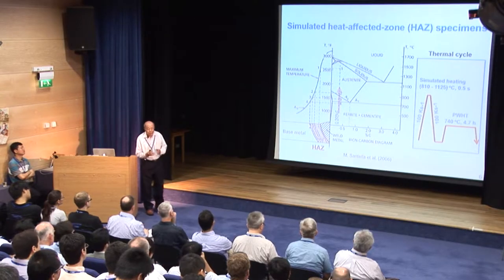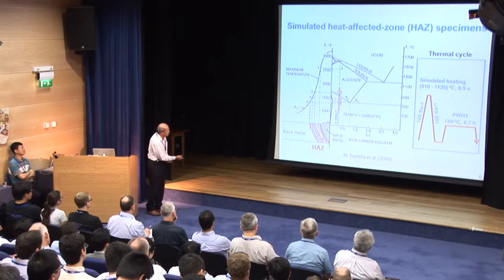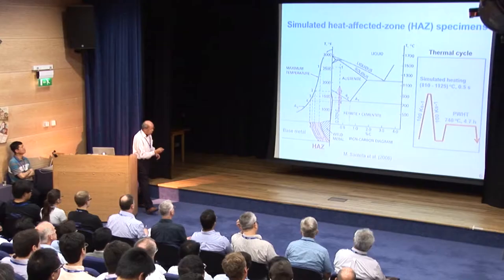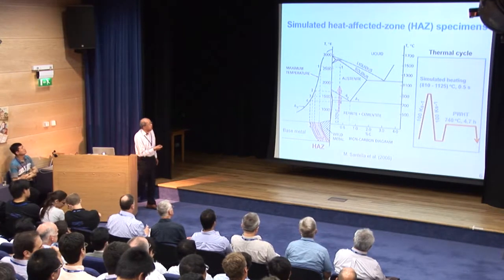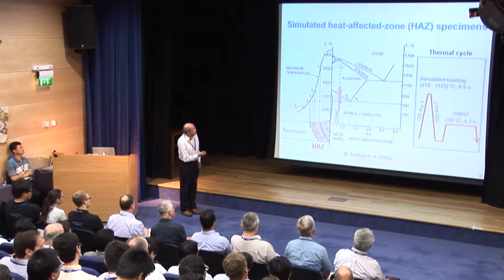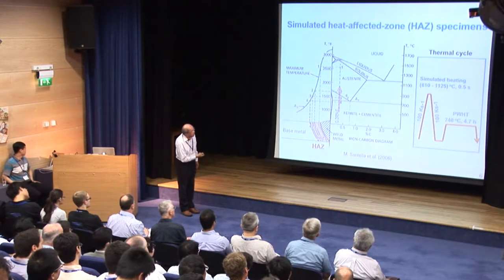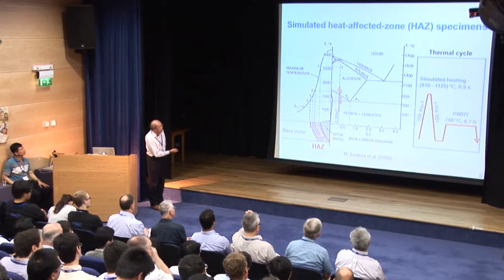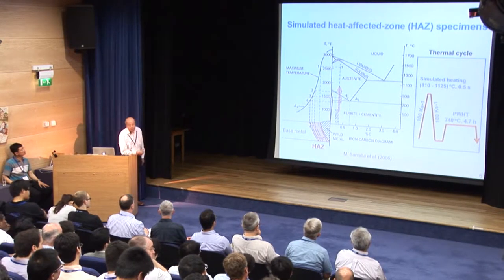The microstructure of the heat-affected zone in welded joints gradually changes depending on the distance from the weld fusion line. It means depending on the thermal cycling condition during welding. Therefore, using welded joint specimens, it is very difficult to make clear the microstructure-mechanical property relationship. So we used simulated heat-affected zone specimens prepared by heat treatment. The thermal cycle conditions for the preparation of simulated heat-affected zone specimens are shown here. Specimens were rapidly heated to a peak temperature and then rapidly cooled. This simulates the thermal cycle during welding.